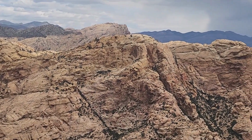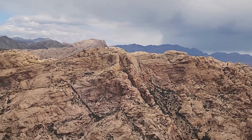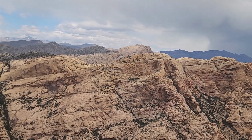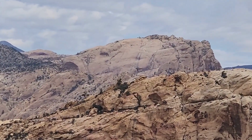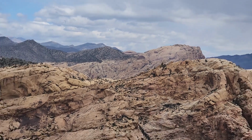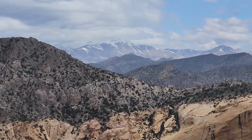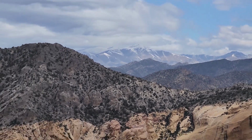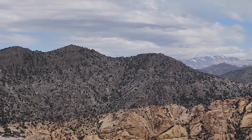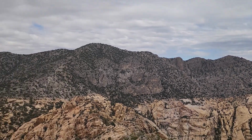Hidden Peak, Monument Peak, and then in the distance, Mount Wilson. And then over in this direction, the Mount Charleston Wilderness. And then there's the Rainbow Mountains Upper Crest Ridgeline. Good view of it from here.